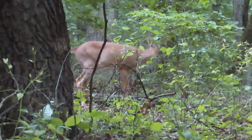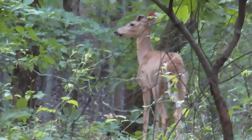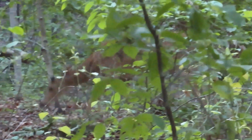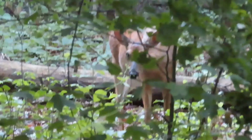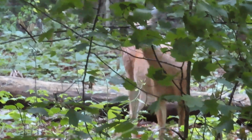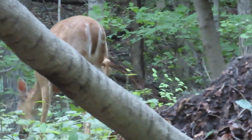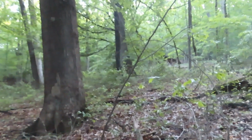This is the doe. No, this is the buck. I keep getting them mixed up. And where'd the doe go? There she is. From a distance, it's hard to tell the young bucks from the young does. This is the doe. I left those two over there eating.